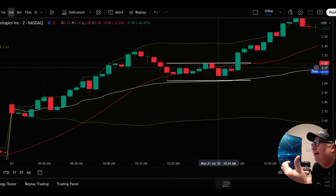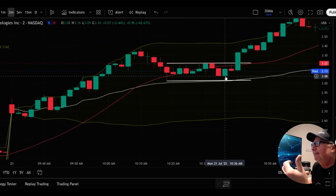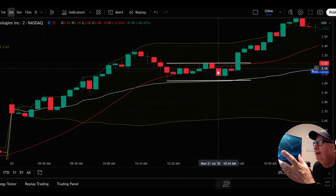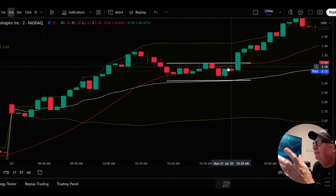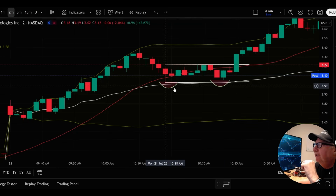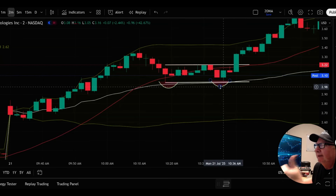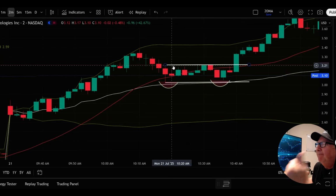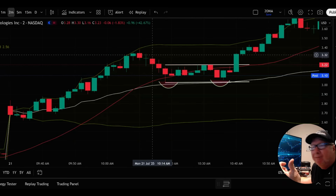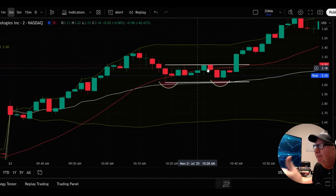You also have a hairpin turn here. It's kind of iffy because it's not a large candle for the hairpin turn. I like to see a larger candle for that. But you do have sort of a green taking out red here. And then here and here, you get your double bottom. So you've got a base after a slight pullback. You don't want to see a big pullback, but a slight pullback. You got the base set up.